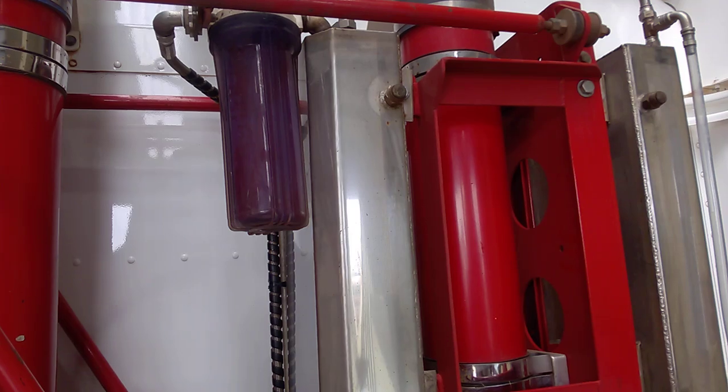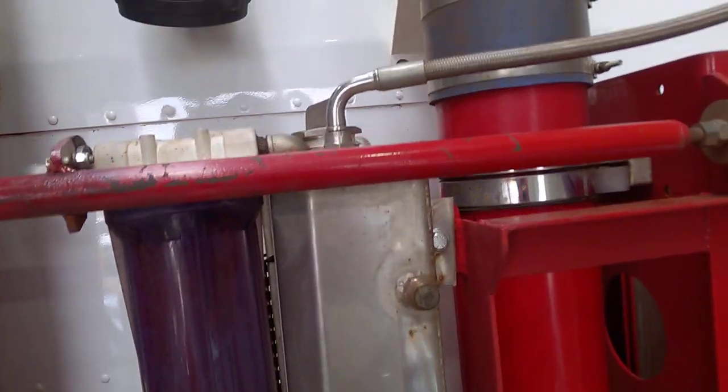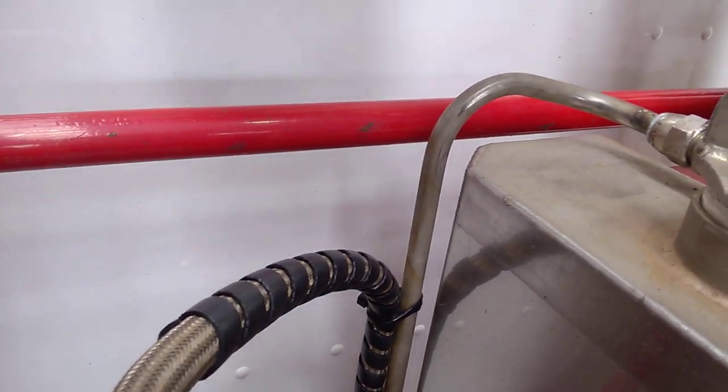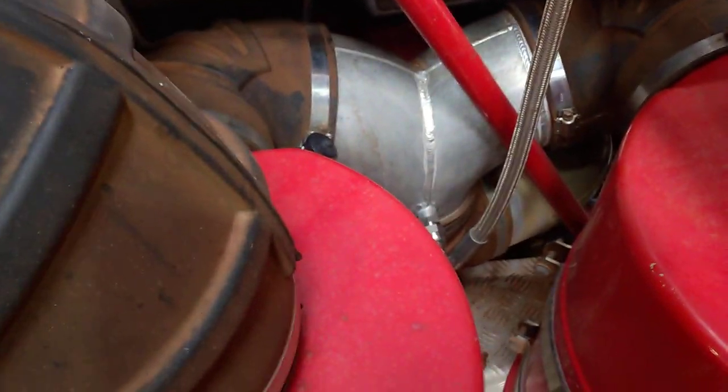The hydrogen gas is at the top of the tanks here, and is then collected by this tube I'm pointing to now, and then comes back down through the metal braided tube into the intake manifold.